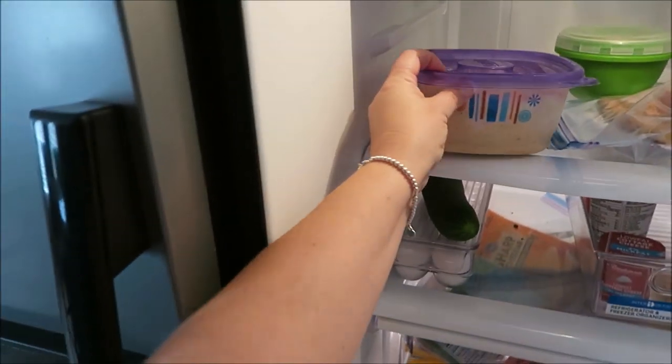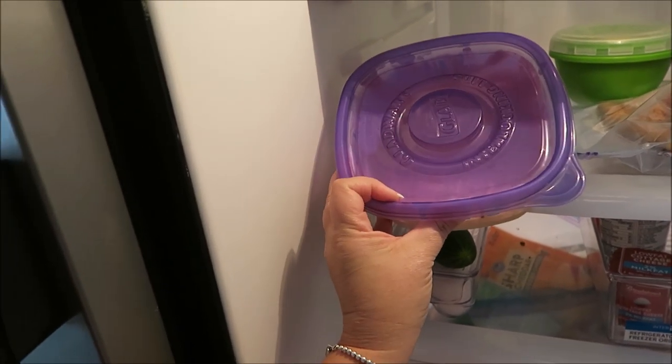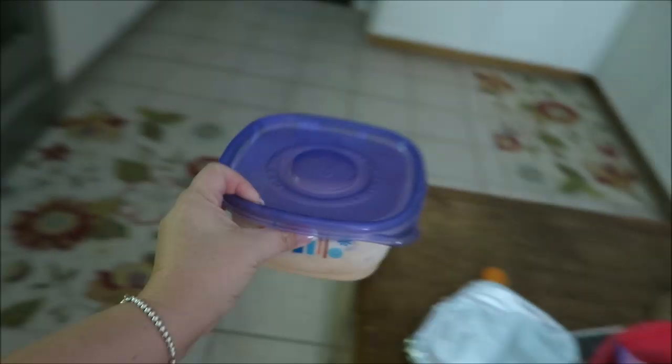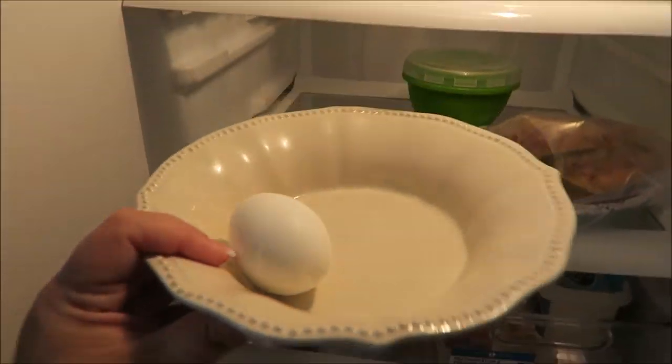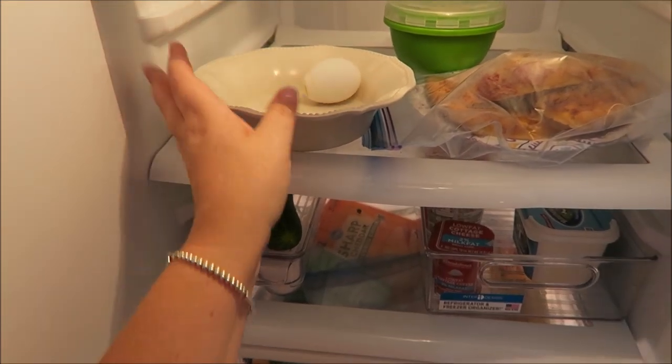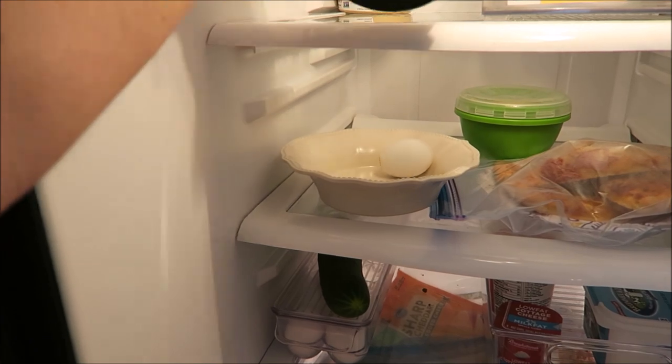And then this is some sour cream dipping sauce that you can dip chips in, which probably can be thrown out. We're going to be leaving. And then up here, I make boiled eggs for Brian, which I don't know why he likes to put them in this bowl, but he does. Drives me crazy. And then he's got some of his crumbled blue cheese here for his salad.